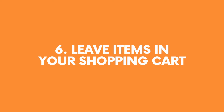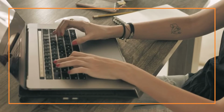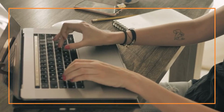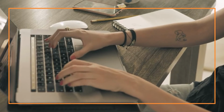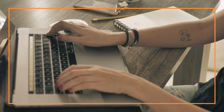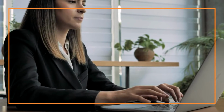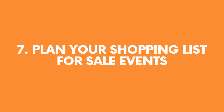Number 6. Leave items in your shopping cart. This old classic trick works well for items you don't need to have urgently. Online stores usually have systems for encouraging you to finish your purchase. If you are lucky, they might offer you a discount code for the item in your cart so they can close the sale.